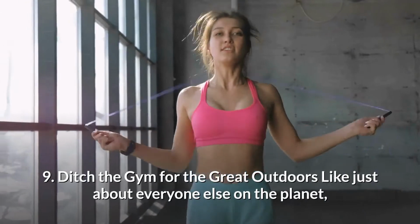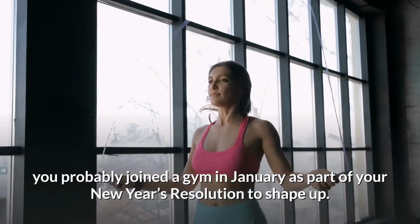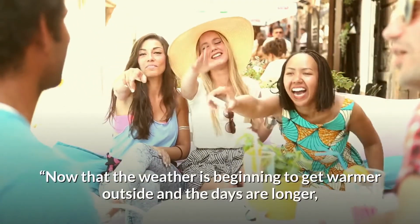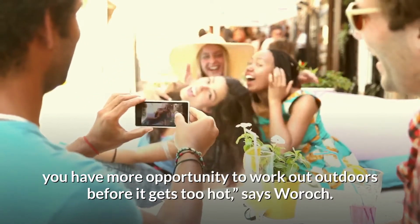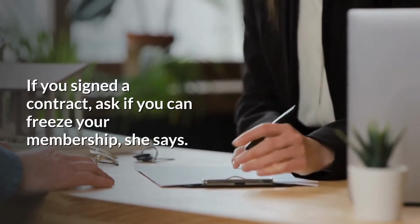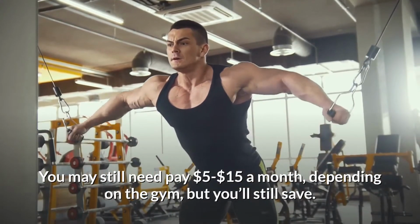9. Ditch the gym for the great outdoors. Like just about everyone else on the planet, you probably joined a gym in January as part of your New Year's resolution to shape up. But how often have you really gone? Now that the weather is beginning to get warmer outside and the days are longer, you have more opportunity to work out outdoors before it gets too hot, says Warich. If you signed a contract, ask if you can freeze your membership, she says. You may still need to pay $5 to $15 a month, depending on the gym, but you'll still save.